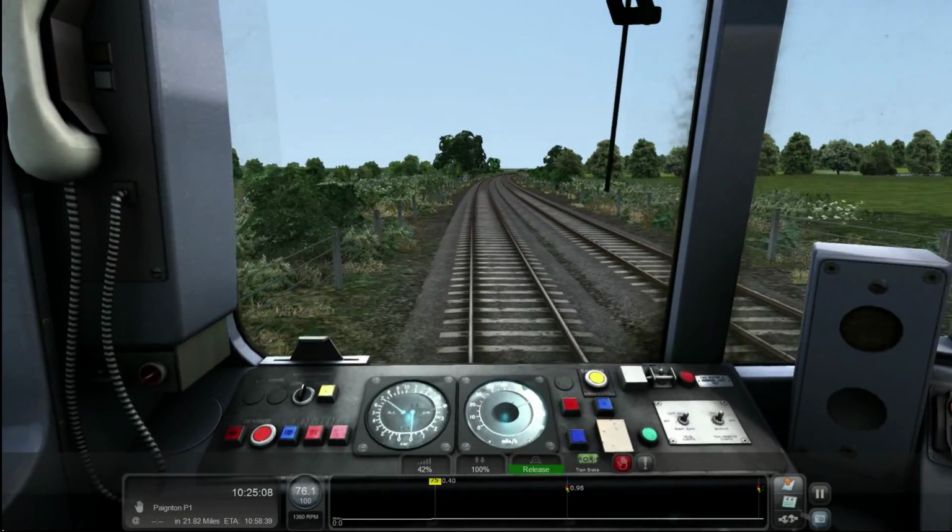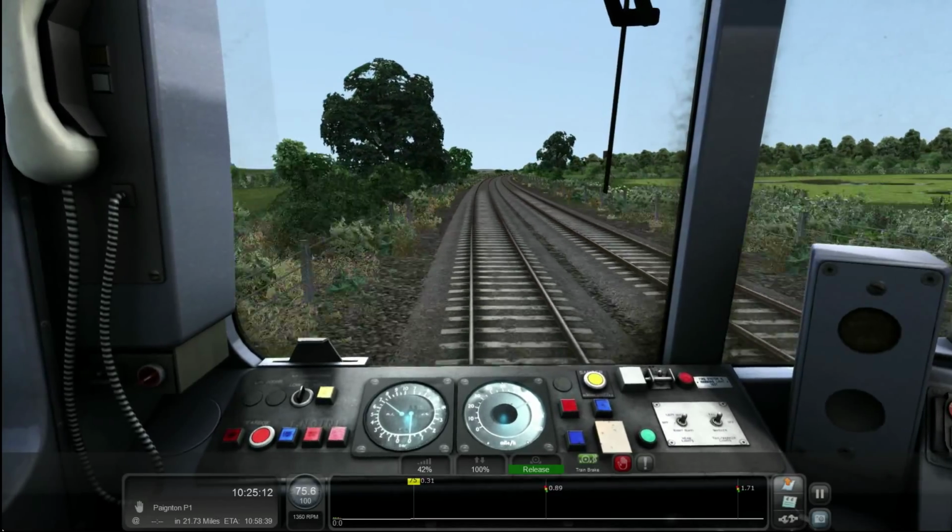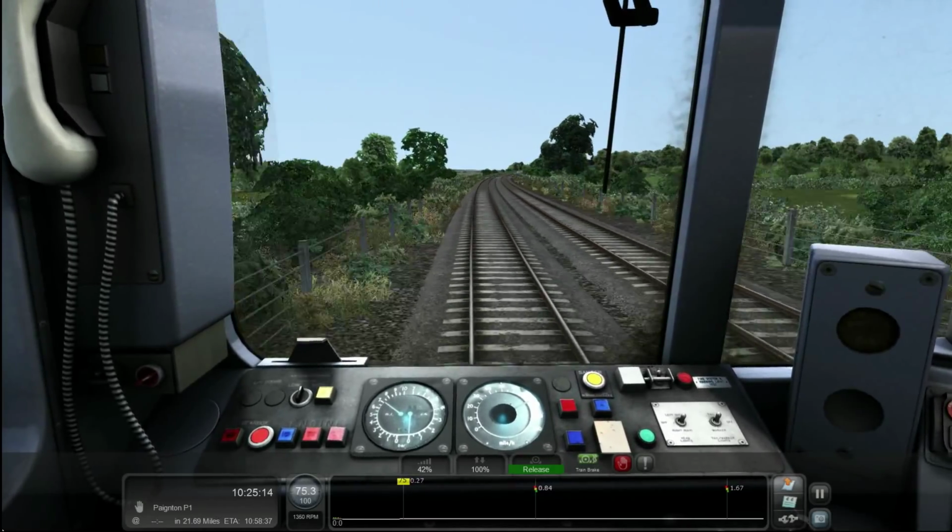Right, so we've got a 75 mile an hour speed limit coming up. We're within that now, so we can just keep our speed up.